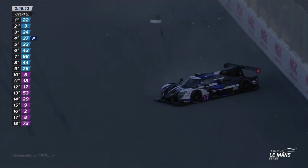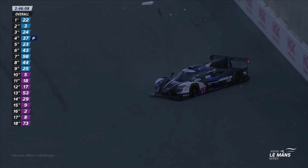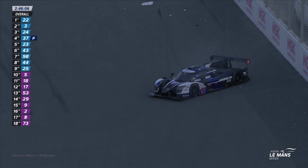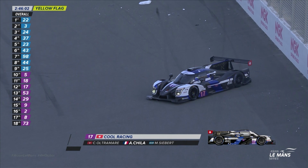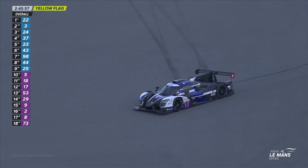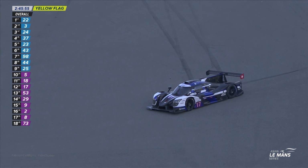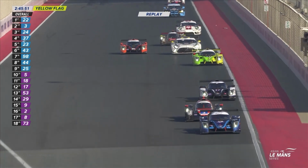Into the wall. Cool racing. I think drawn in by the battle that was happening ahead. Yeah. And that's the 17 car in the wall. Yeah, we've seen this happen before with these P3 cars. That was from third place in LMP3. He was in a battle. He's driven away from that, but what damage. There's a tyre dragging. You can see the black line behind that car. Right rear's done.